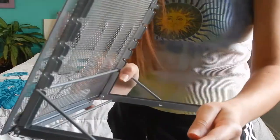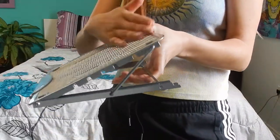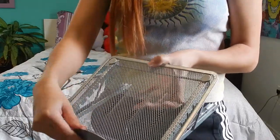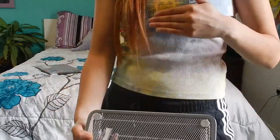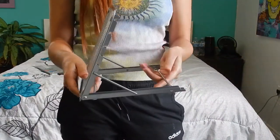So it has like the little slots here that you can adjust how low you want your tablet, or in my case, my Wacom, to be placed. And it has a little tab here so that it doesn't slide off. The Wacom that I got is the 16 inch. It's gonna be much bigger in proportion to this. I do not know how well it will fit on it. And you have it there. It's ugly, but it's very lightweight.